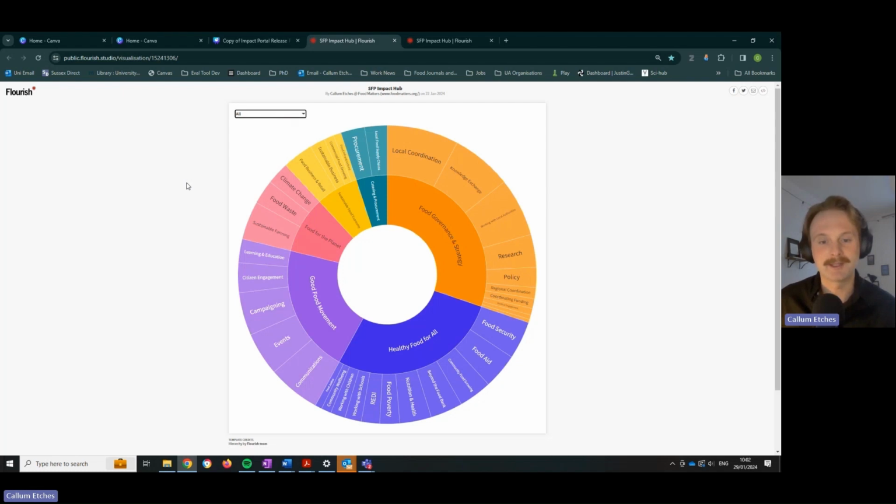We hope that this tool will be useful both for food partnerships to learn from one another and to build on each other's successes and learn from each other's challenges, but also as a way of demonstrating just the scope and scale of the work of food partnerships across the UK. This is the first version of this tool, so it's very much something that we're continuing to develop. So if you have any ideas or questions around how we can improve it and make it more useful for you, then please do reach out to me at callum@foodmatters.org.